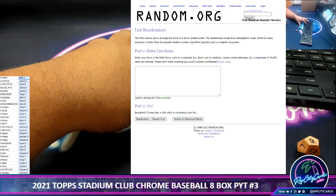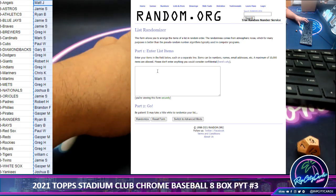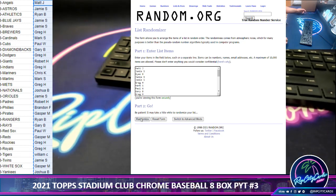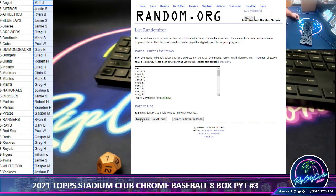All right. And you can already see it highlighted again. Copy everyone's name and put them in the randomizer. We're going to go 7 times in the random. Top name wins a sealed baseball box of their choice from the list I have pinned there in the chat.